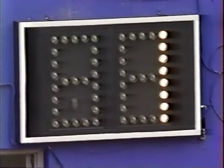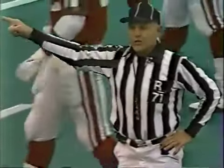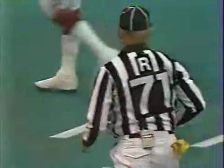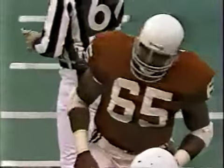An aborted play, obviously. The flags are down. There's still 1 second on the clock, so he still had 1 second in which to take the snap. Encroachment on the defense, number 65, Galloway. Made contact with the offensive center.